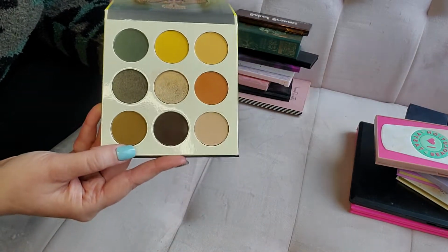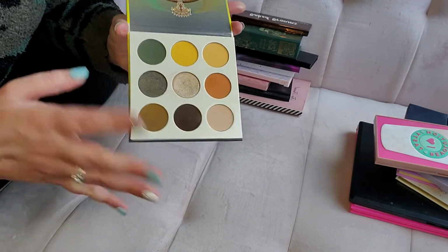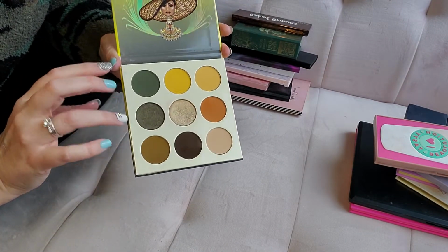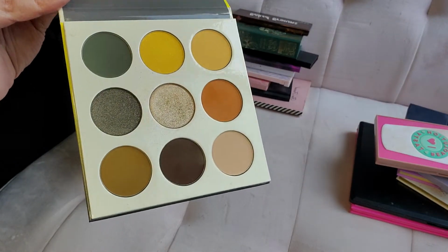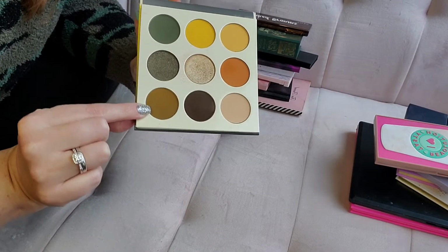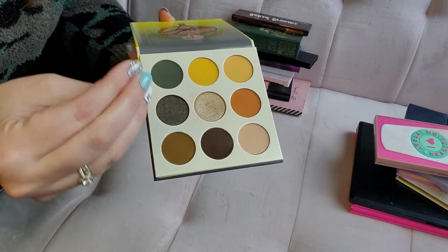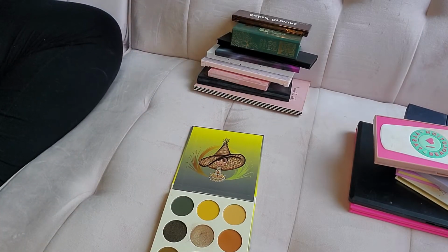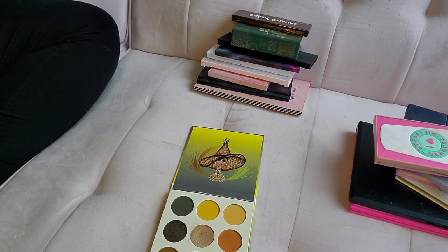a really long time, and I finally picked it up a couple months ago, and I love it. I wish I would have gotten it sooner. I feel like it's not that exciting looking at it in the palette, but it is so nice to use. This weird moss green color is just so good. This center color, oh my gosh, it's just such a gorgeous shade.